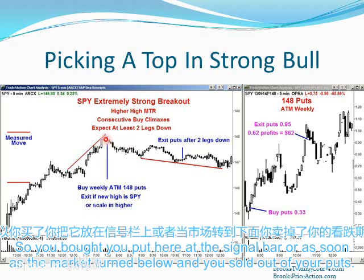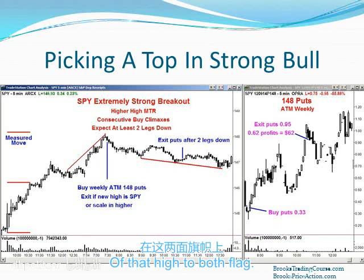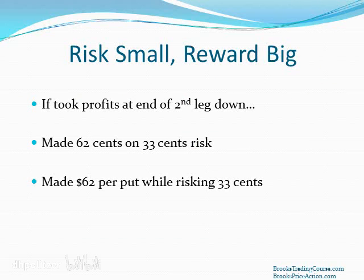So you bought your puts here at this signal bar, or as soon as the market turned below, and you sold out of your puts as soon as the market turned above this bull reversal bar at the bottom of that high 2 bull flag. Okay, the risk was small and the reward was big.